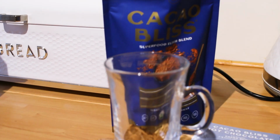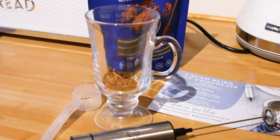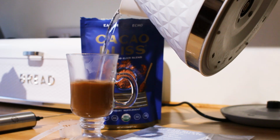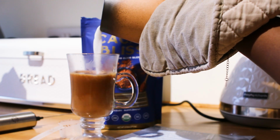You are about to witness me making the biggest mistake when it comes to this. I wanted to show you guys what it looks like making this, so I did it in a clear mug, but you're gonna see why that goes wrong. The mug that came with my little pack of cacao bliss goodies works a lot better because of the way it's shaped, and you will see what I mean later.